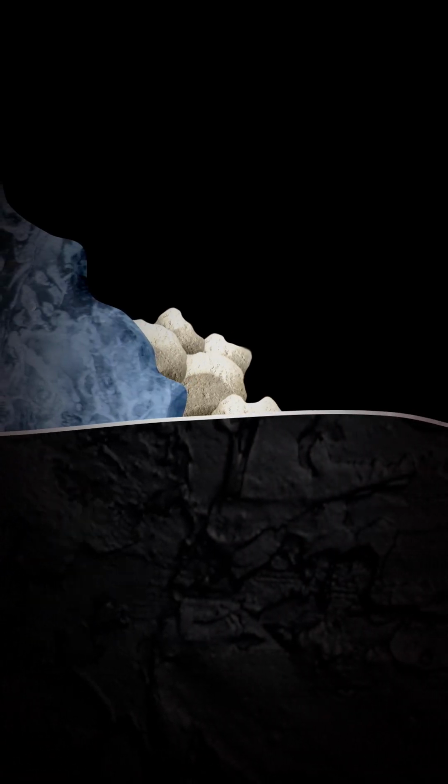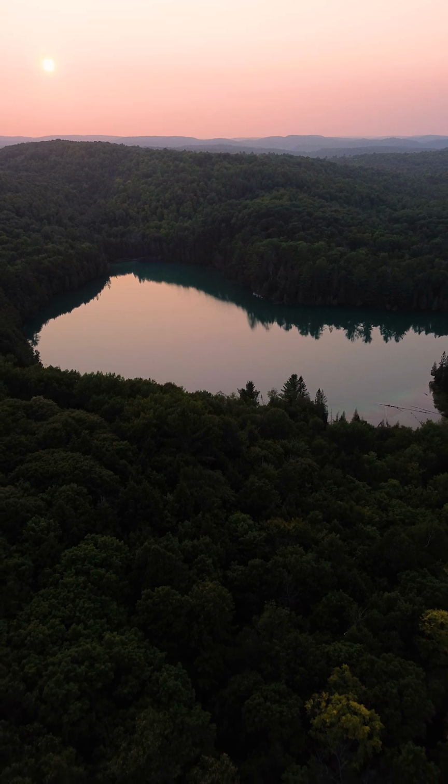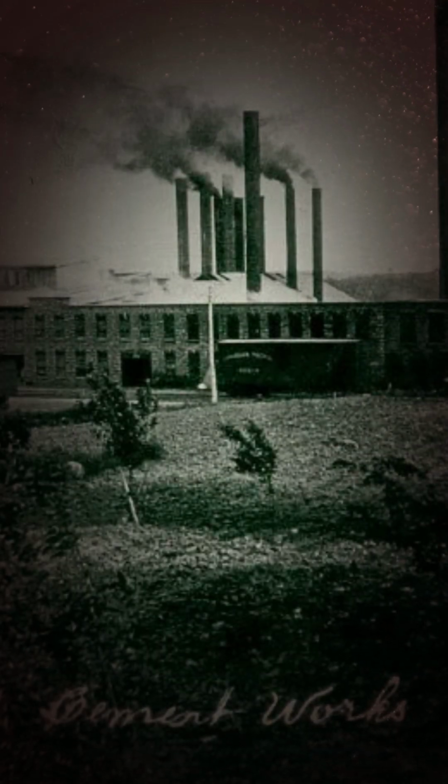That marl most likely arrived here as glacial till in the last ice age. Now we're going to see what all that means for the plants and animals who can take advantage of these unusual lakes, including us. Because marl used to be big business.